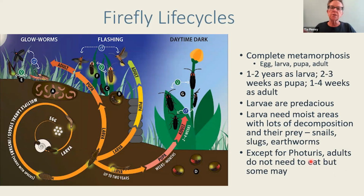Photurus is one of the genera that we will talk about. And they are the only adults in our area where the adult life stage actually eats, and they need to eat. For other life stages, it was presumed until quite recently that adult fireflies did not eat, when in fact they can be seen on plants collecting nectar. And so they can eat. It's just they don't need to, and often they don't, but it's not that they never do.